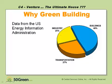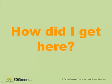You may have seen this slide before too. We use almost half of our energy for buildings. Approximately half of this, a little less than half, is for homes. So how did we get here?